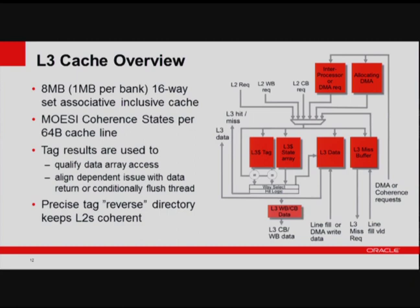The core uses a tag hit to wake up a dependent instruction and align its issue with the return of data from the L3. That mitigates some of the latency impact of performing a serial tag followed by data access in the L3 pipeline. And the core uses the L3 miss information to conditionally flush the missing thread from its scheduling window. The scheduling window is a very precious resource, and you don't want to waste it on a thread that's waiting on a long latency instruction. So it's used by the other threads after the flush.